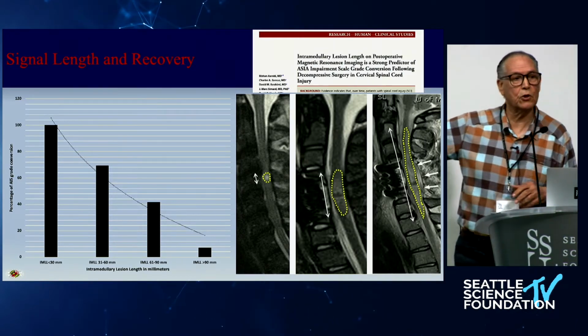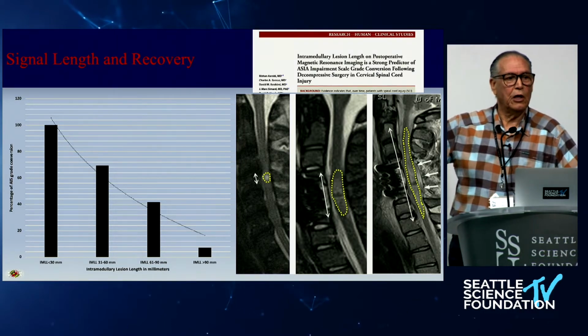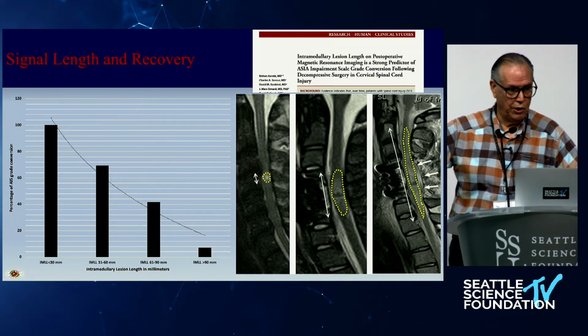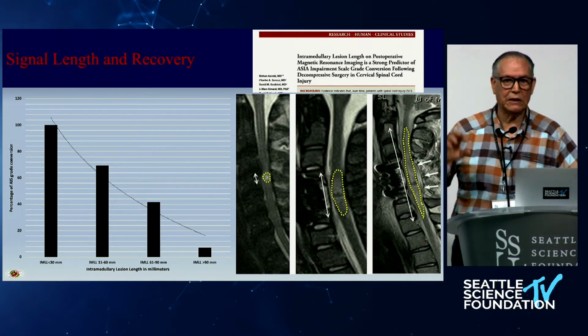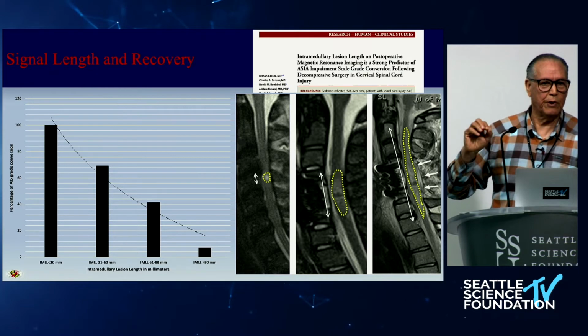Why is this so important? It's because the longer your intramedullary lesion length, the higher the intrinsic pressure, and the less chance of AIS grade conversion after 6 months. So you must make sure that your intrinsic pressure is gone.